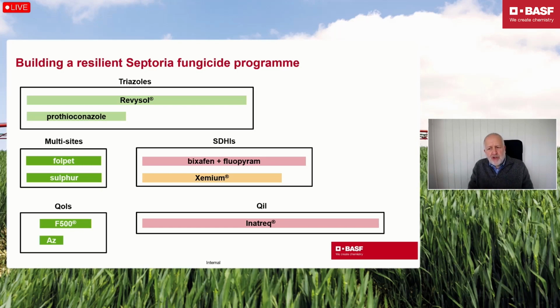And I think the group that's at the other end of the spectrum for that are the QOIs, the strobilurins. And actually, when they were first launched, products like F500 were giving exceptionally high control of Septoria, yet a single mutation and actually the performance against Septoria dropped off very, very quickly.